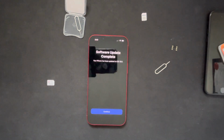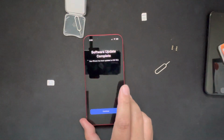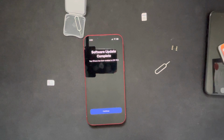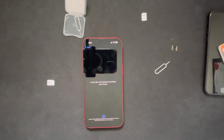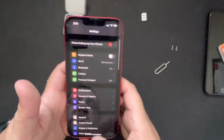So I'm just waiting for this. It says my software has been updated to iOS 15. If after that I put the correct ICC ID and it's still showing SIM not supported, that's because it's not on the most recent iOS. We'll see how it goes. And this ICC ID should be working from iOS 15 to 15.1. But you never know. Okay, it worked.